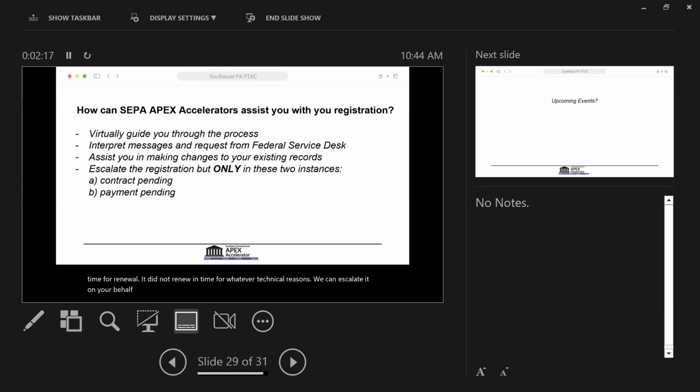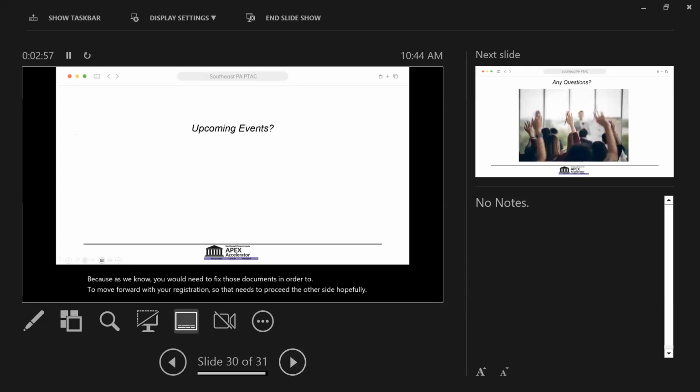It is in the interest of the government to continue to work with those select businesses. So we want to keep this process as smooth as possible. On the other hand, if you're currently engaged with the federal government and you have a payment pending for services that you have already provided, but your renewal is not going through as it should, we can escalate this. We cannot escalate it just in case your documents do not match, right? Because as we know, you would need to fix those documents in order to move forward with your registration. So that needs to precede the other. So now that kind of wraps up our presentation.